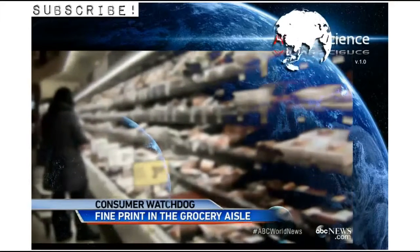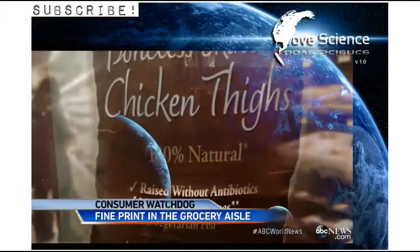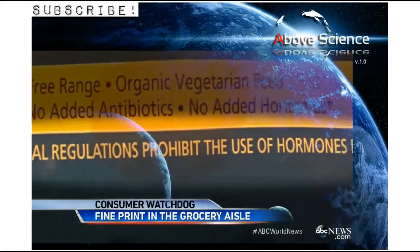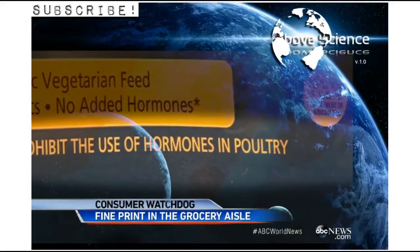And one more thing. On poultry products, you might see labels touting no hormones. Well, guess what? Federal regulations prohibit the use of hormones or steroids. You can't put hormones or steroids in a chicken by law, and therefore we're not doing it.